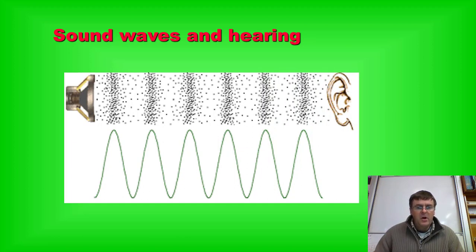And this is what's happening on the outside of the body. We've got the sound waves being produced by the speaker, travelling through the medium of the air and getting to our ear. In this video we're going to have a look at what happens inside the ear, and further on, how the sound waves get turned into the signals in our brain that we translate into sound. So what happens inside the head?